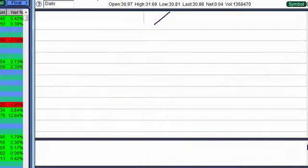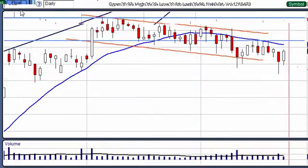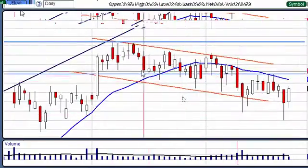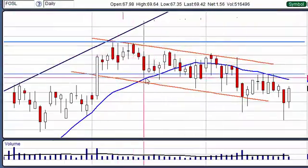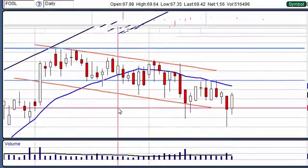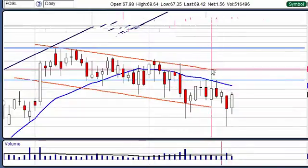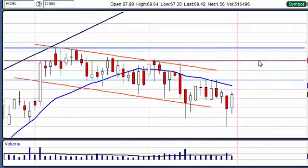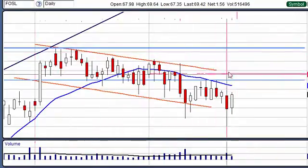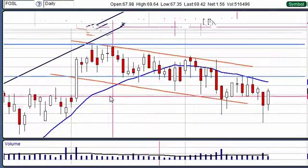Let's go ahead and take a look at Fossil, FOSL, a stock that we have been tracking for quite some time. You can see here the remnants of a bull flag. These lines have been drawn over all these previous days. We're talking about almost 2 months of tracking this stock, patiently waiting for it to get above the 20-day moving average again, and also above this upper trend line. If we get a close above this, along with follow through the next day, confirmation, that would be a breakout, and that would be a buy signal. So keep your eye on Fossil.